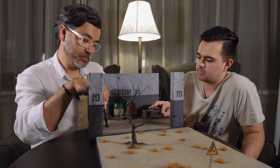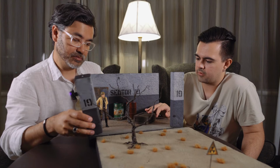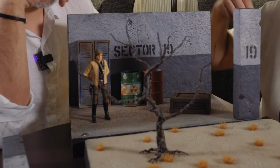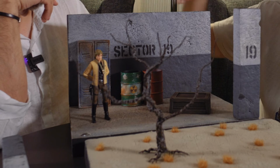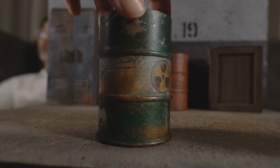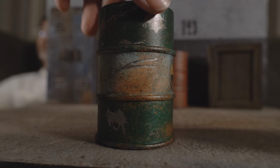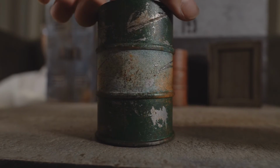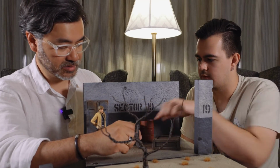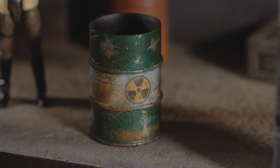And tell us a bit about the accessories. So the accessories, this little wooden crate here, it's all made out of the foam, and then this metal locker is made out of the foam as well. They're painted up, very weathered and rusty looking. Rustic. Yeah, and I added the sort of toxic radiation signage there.